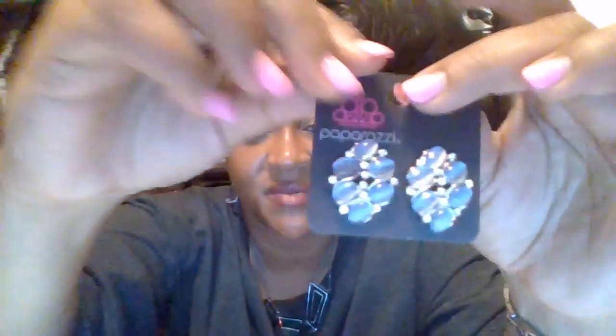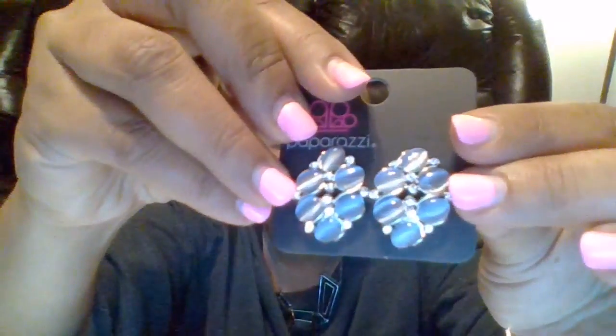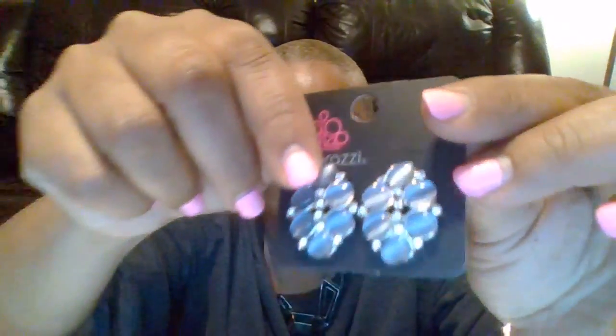E33 is another pair of clip-on earrings. And this is a very pretty pair, again, clip-on, your silver hardware, and you kind of have like a blue cat's eye beads in here, and you have your white rhinestone accents to just kind of jazz it up a little bit. So that's E33, a clip-on pair.